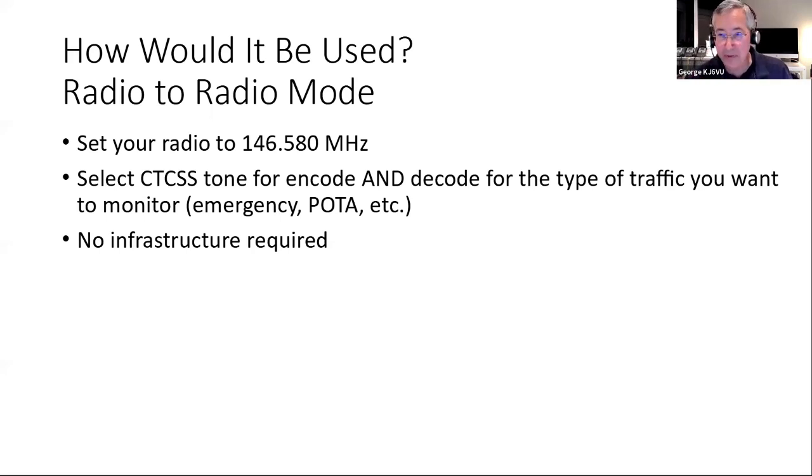The simplest example of this would be, let's say, you're out camping, and at your campsite you have a radio, you set it to the 67 hertz emergency tone, and everybody who's hiking around or four-wheeling or doing whatever they're doing, as long as they're not transmitting 67 hertz, you'll never hear them, because you don't want to hear them talking. But if there's an issue, the person who wants to communicate switches their radio to 67 hertz, and now the base station will hear them. So that's the simplest use case that I can imagine.